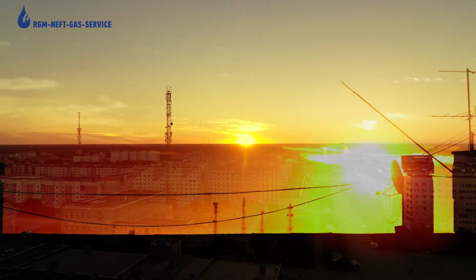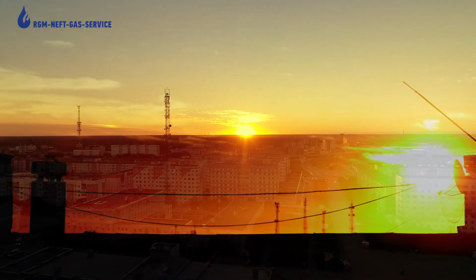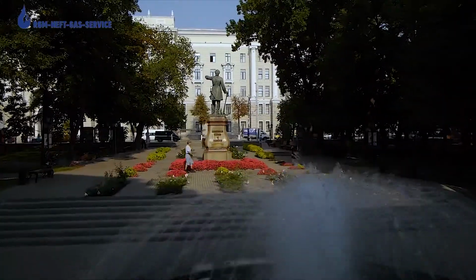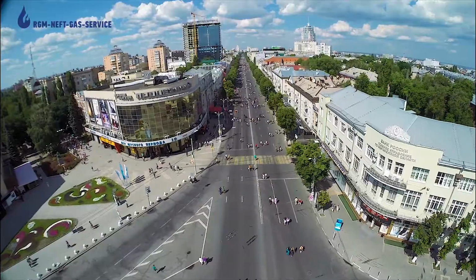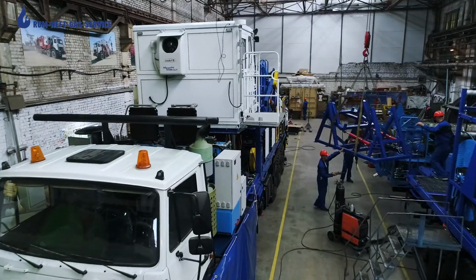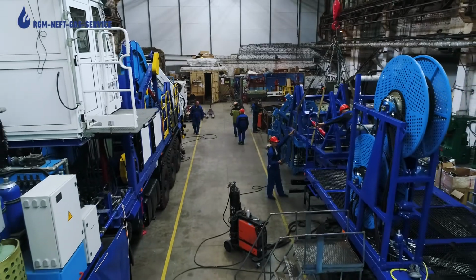So who could be the supplier of such demanding equipment in the Russian domain of today's energy market? The high-tech coil tubing equipment is a brainchild of the company RGM-Neft-Gaz-Service, located in Voronezh in the central part of the Russian Federation.